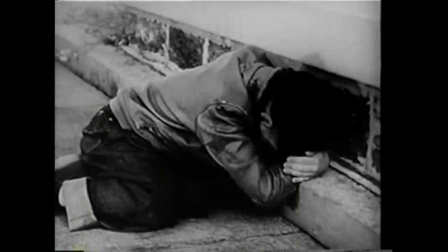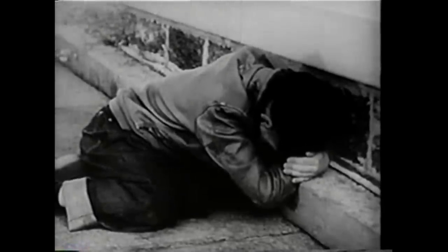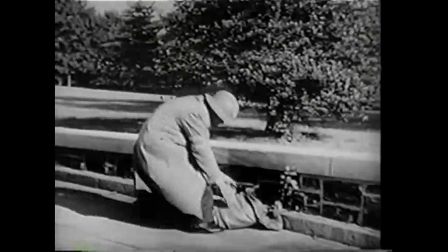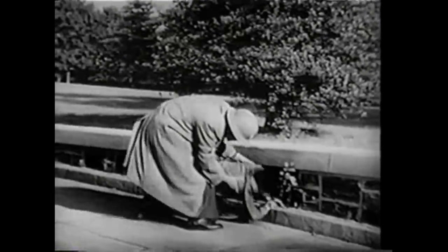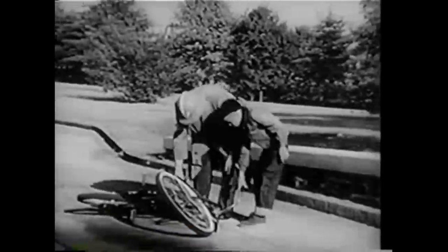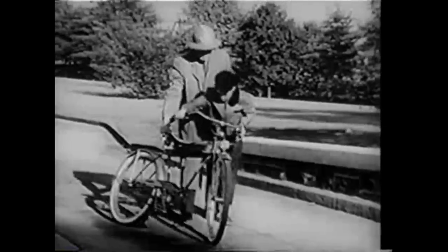Notice how he keeps from moving or from getting up and running? He stays down until he is sure the danger is over. The man helping Tony is a civil defense worker. His job is to help protect us when there is danger of the atomic bomb. We must obey the civil defense worker.